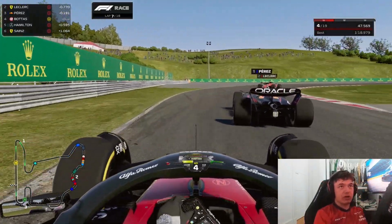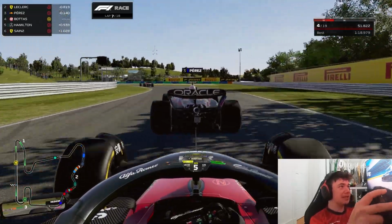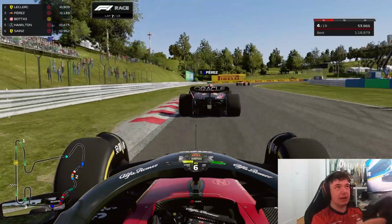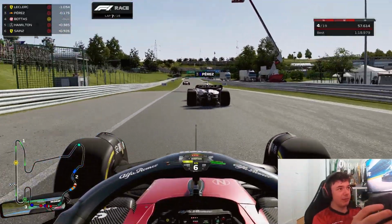Right, can we try and pressure Perez into a mistake? Trying to look around the outside. Get the clean air. Oh my god, yes. Once again, the AI making a mistake on the exit there. That time was so close that we couldn't capitalize. Big snap of oversteer.